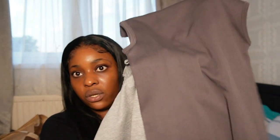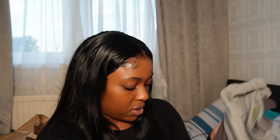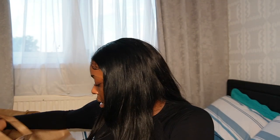Again, it's a nice color. It will even go with these joggers, which is cute. So I ain't really mad at that. Love that.